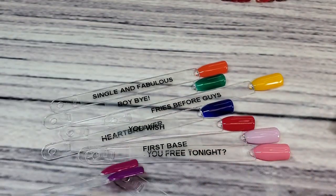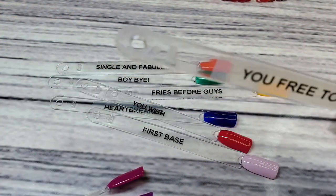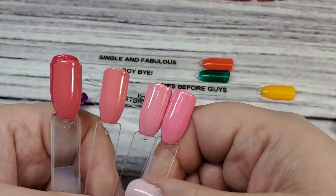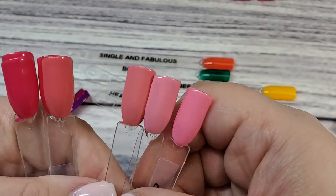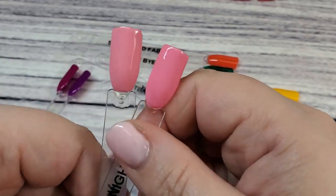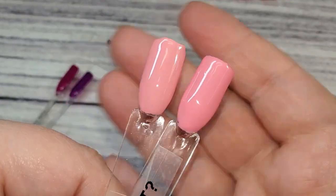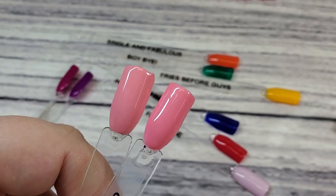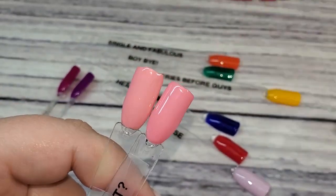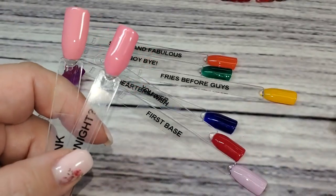Next up, let's do You Free Tonight, which is just like your pink. So I thought right off the bat of Perfect Pink when I saw this one. So here is Perfect Pink. And yeah, they're really close. You Free Tonight is a bit darker and a tiny bit brighter than Perfect Pink, but it's very similar in shade. I'm going to turn my flash back on. That really brightens it up a bit. They're a bit more true to color when the flash is off versus when it's on. It's not quite that light when the flash is on, but close. Somewhere in between the two. Sorry, I hope that doesn't confuse you. Yeah, so that is very similar to Perfect Pink.